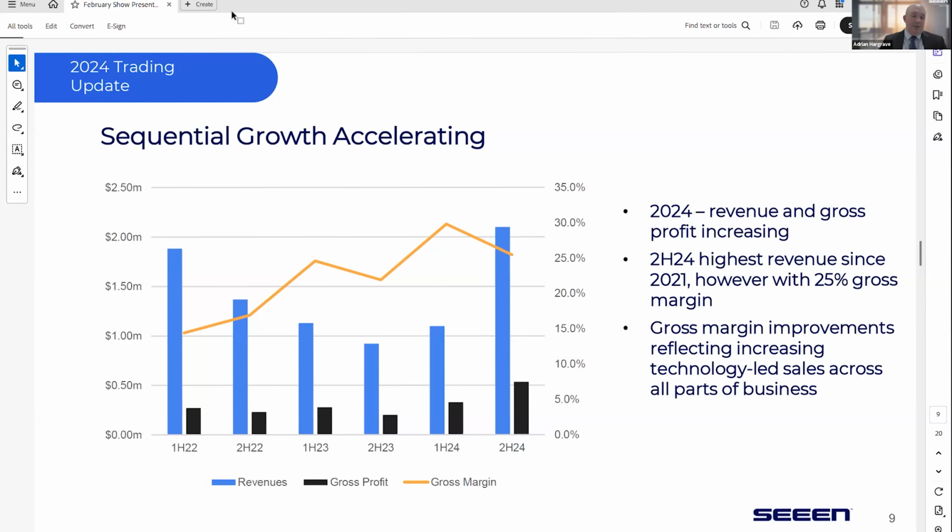So you'll see here we've done our highest half revenues for 3 years, but we're also delivering the highest gross profit in the half that we've delivered, I think, as a public company since we first came to market in 2019.